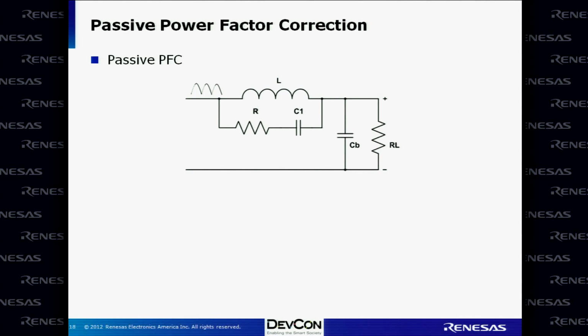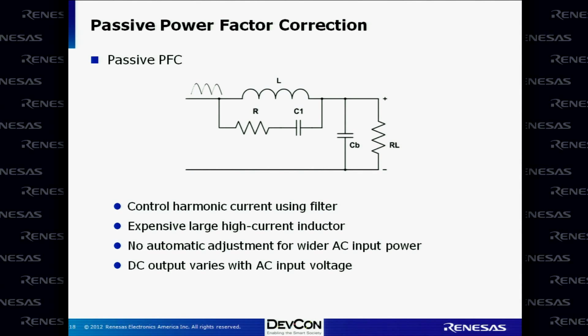Basically what we have is a filter on the input, which is used to filter the harmonics. Drawbacks: they're bulky, and also they can't adjust to the voltage on the input. Normally, you would want to have a constant voltage on the output. But in this case, as the voltage rises on the input, it's going to rise on the output as well. So it can't adjust to the input voltage. So this is the simplest one.